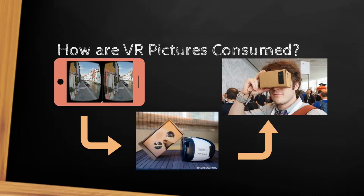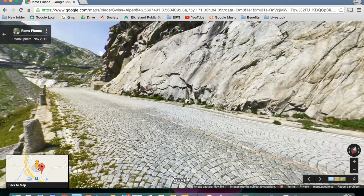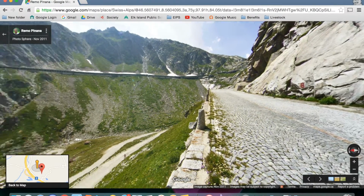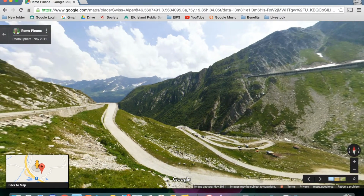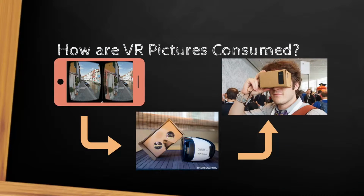You simply slide your phone into the Google Cardboard, lift it to your eyes, and as soon as you look through the lenses, you are transported to a different world. You are virtually somewhere else. You are looking at possibly the Alps, or the Titanic, or maybe the bottom of the Grand Canyon. And when you are done viewing this virtual reality picture, you simply pull the Google Cardboard down from your face, remove your phone, and go back to business as normal.